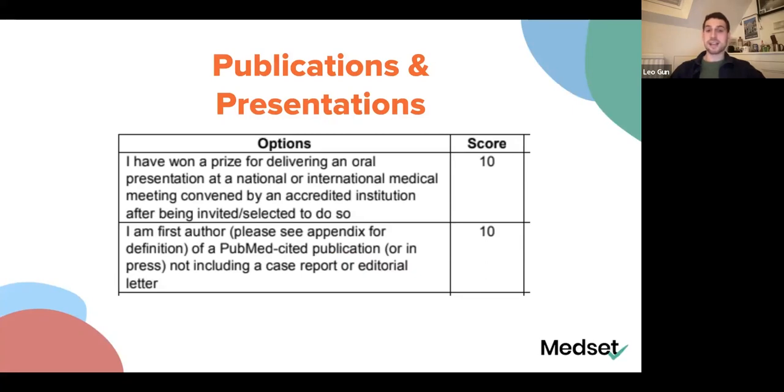The key points basically here would be an oral presentation, winning a prize for it at an international or national conference, or being first author of a PubMed cited publication. It's not enough to have it published in some esoteric kind of regional local newsletter. It has to be a peer-reviewed journal that's indexed on PubMed, and you have the PubMed ID.